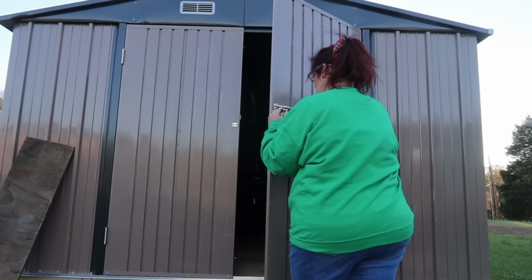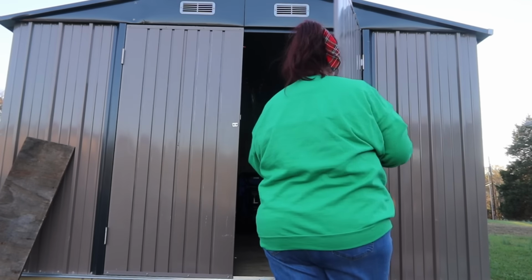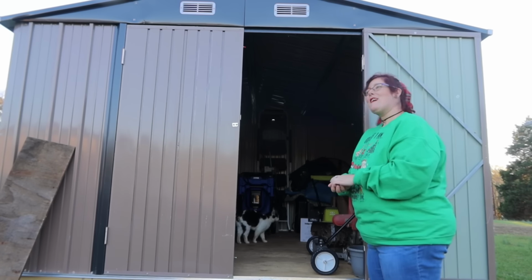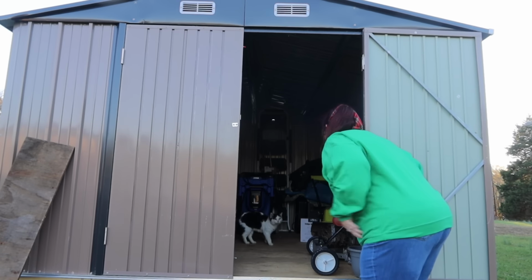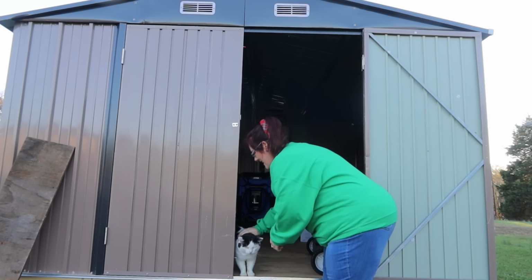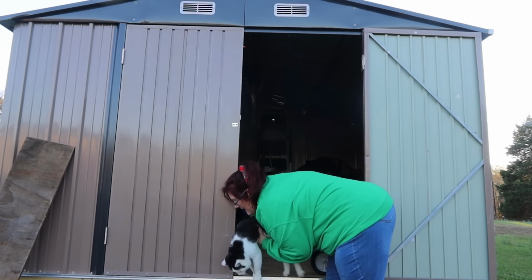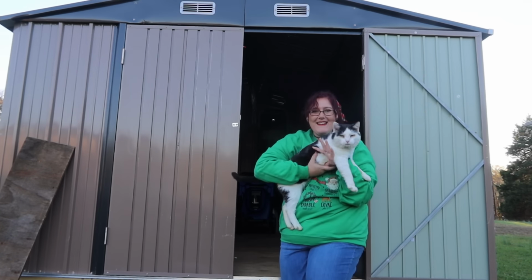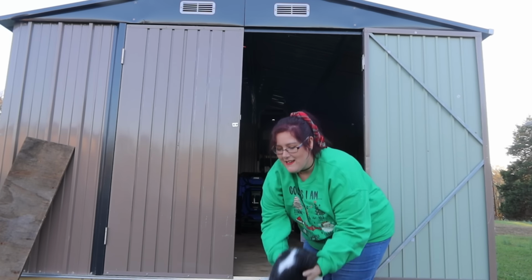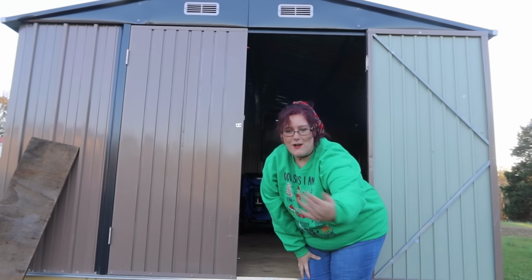So now we are going to finish out our decorating by organizing the shed and getting all of our decor put away. That way we don't have to worry about any lingering decor in the house. And I still plan to decorate the outside of my house, but I just have not got the stuff to do it yet. But this is who I call Oliver.